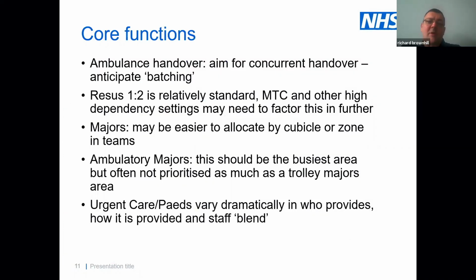I mentioned core functions, and I'm not going to read through the list. You'll be familiar with all of these different things in your department, but it is important to resource them appropriately, again considering the demand. So if you've got 30 ambulances an hour arriving, you need a different model to people who've got 4 ambulances an hour arriving. And trying to, in a model where you've got 30 ambulances arriving, get somebody to multitask. One department I visited had the nurse in charge also doing ambulance handover, and they were trying to manage the department and do ambulance handover, and we were looking at somewhere in the region of 15 ambulances an hour arriving. Well, that is almost an impossible task for that individual. So I urge people to think about the core function, but also to consider some of that timing again.